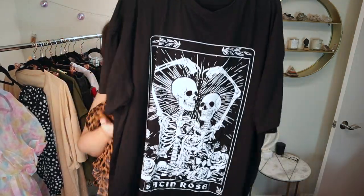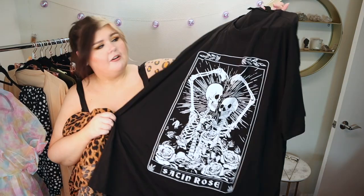Oh, we've got a little outfit. I ran out of pant hangers. I need to find where they went, but there's a midi skirt that is leopard print, which I'm very excited about. And then I got this t-shirt. I wish I would have sized down in this. I did get the 4X. It looks pretty big, but I think I'm probably going to tie it up. We'll see how these two go together.